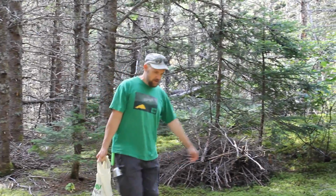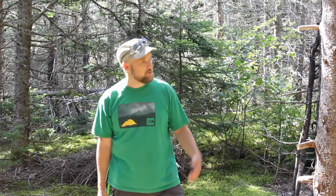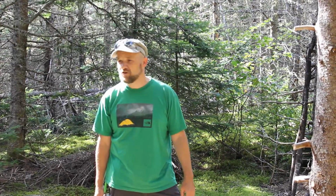The main reason we came down today was mostly just to have a nice relaxing day. We knew we didn't have to harvest a lot of wood. There was plenty from the last spring and winter, and also a lot of deadfall along the way. I wanted to make sure our site was in good shape, and it seems to be for the most part. It's pretty open, a couple of deadfalls here and there, but there's nothing major.